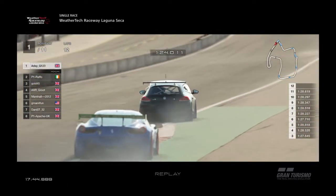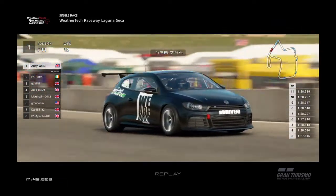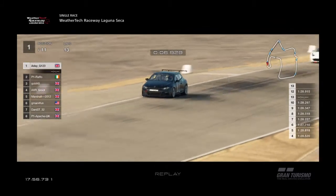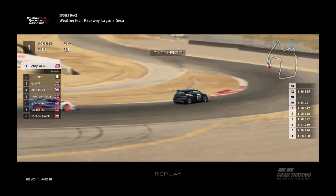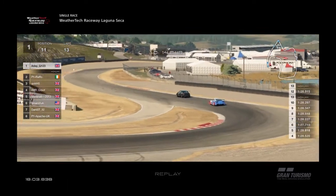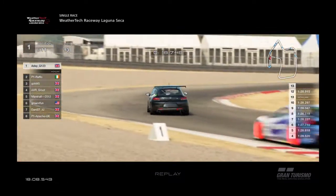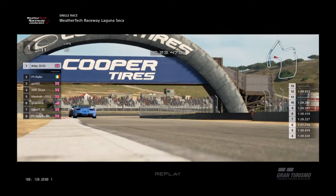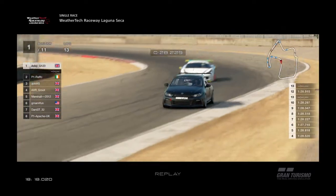So we head back up to the top spots then. AD is now coming under more pressure from Raffo. Raffo is right there behind him. I'd assume it's probably going to be either this lap or the next lap that Raffo gets onto the rear bumper of that Scirocco and challenges him for first place. Can AD hold on? As we head now closer to 20 minutes, we've got just over 10 minutes to go already in this race. This race has flown by so far.